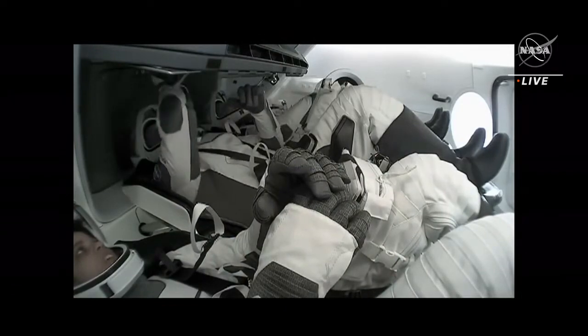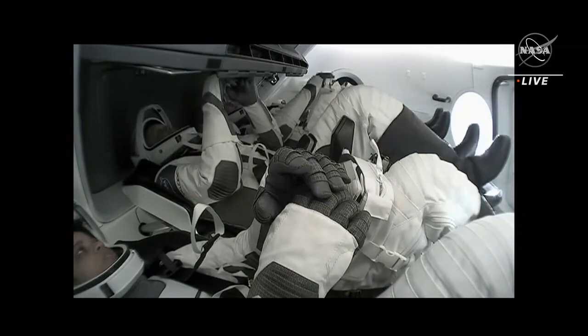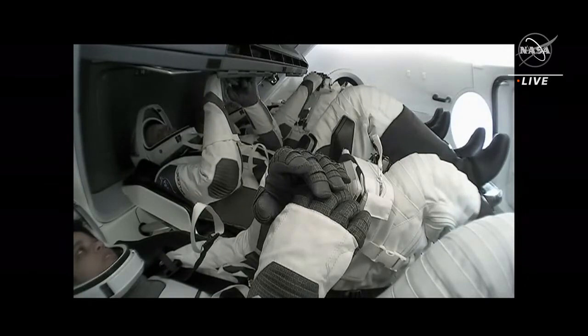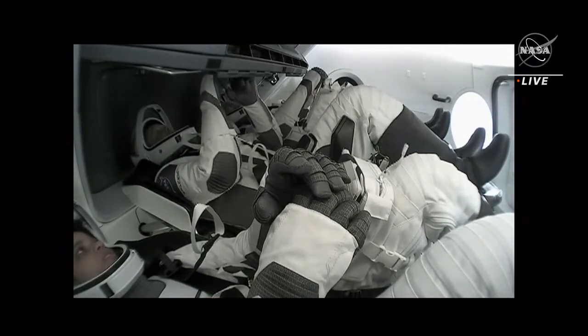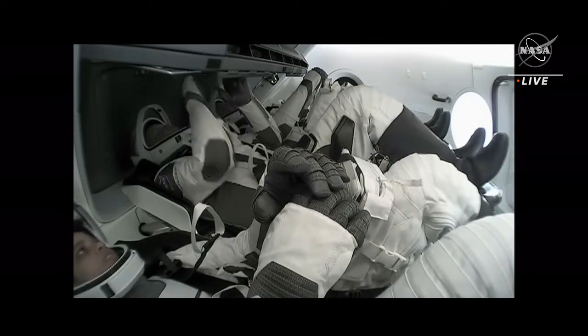And with that, Houston Station on 2, we've got the Node 2 overhead hatch and MPEV closed, and you've already got the SSC-17 for those downlink photos. Copy.